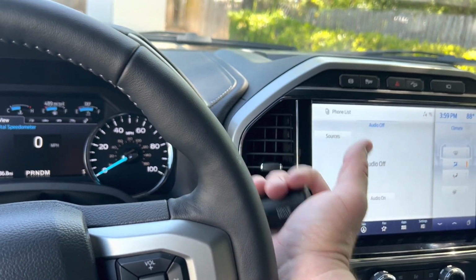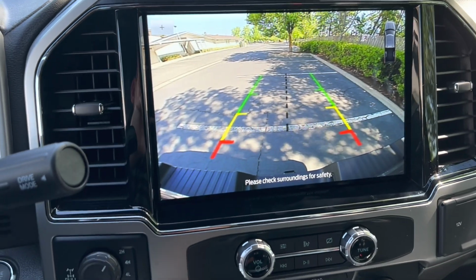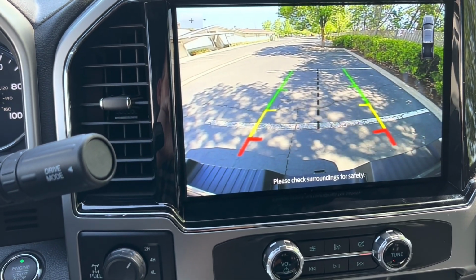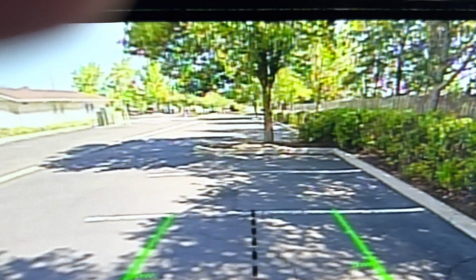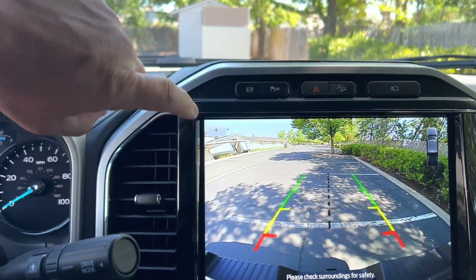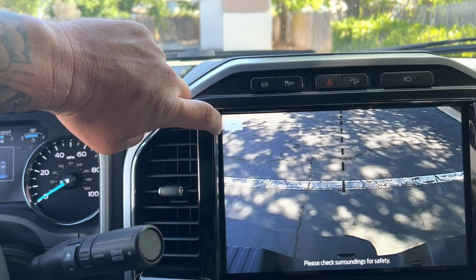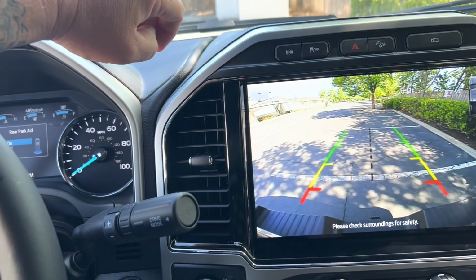I'll show you the backup camera. It's very big. It's not perfectly clear. It's definitely serviceable, clear enough. I don't know if you can really tell, but it's got a little bit of pixelation in it. I think maybe just because it's so big. I can zoom to show just the hitch, which is nice. That'll be nice when you're hitching up.